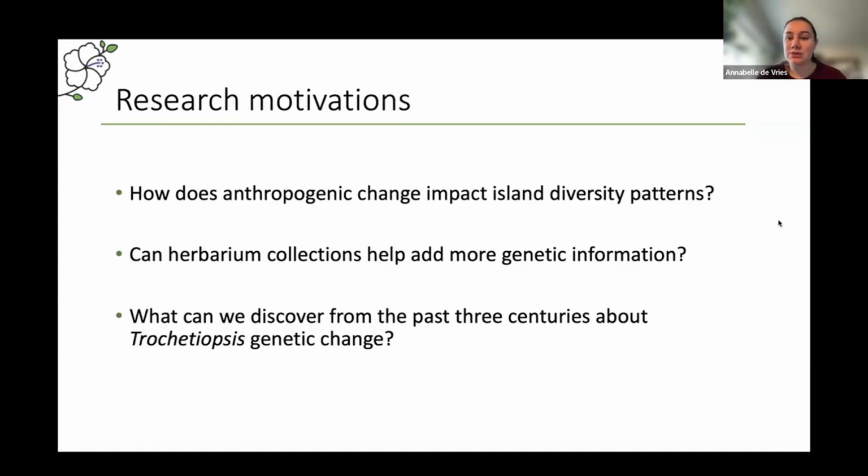So my research motivations were really about how this anthropogenic change impacted the island diversity patterns, specifically for Trochetiopsis. We know it was a big population at one time. Now we know it's a relatively small population. So how did that change actually happen on a genetic level?